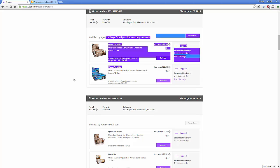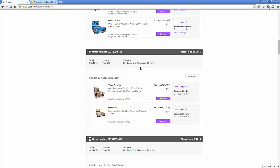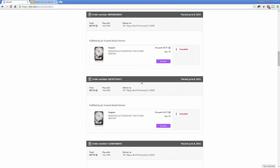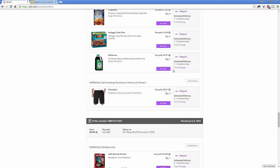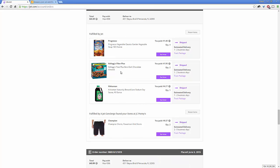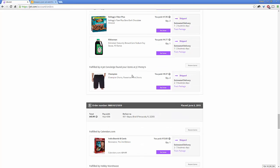See, here's $22 worth. Wow, I keep ordering Quest bars. That's amazing. Let's scroll down. See, I bought some Progresso soup at actually a lower cost than it would cost at a normal grocery store. Usually these are $1.99 or $1.50 something, but I just added them to my order. First off, because I like them, and second of all, it's an additional item which will save me money. So you can really kind of hack it in that sort of way.